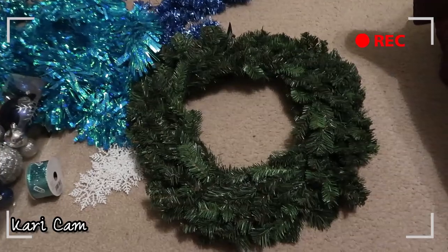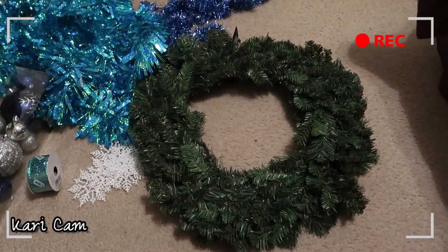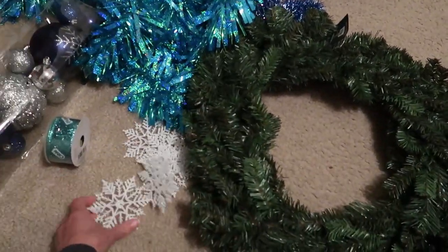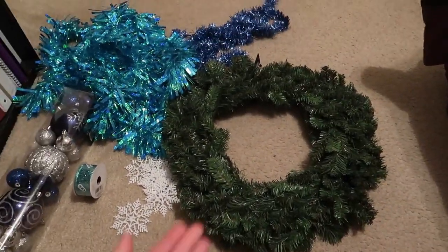Anyways, okay, so now I have to work on my Christmas wreath that's going to go above the fireplace that I'm making. So I've got a wreath here, I've got some tinsel, some snowflakes, ribbon, Christmas ornaments, and we'll just see what we come up with.